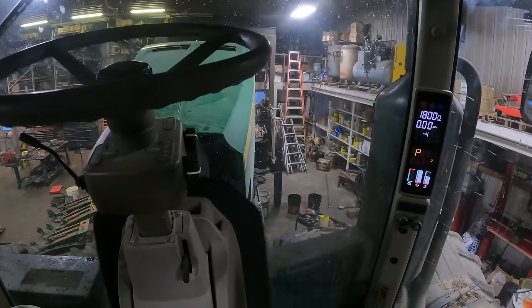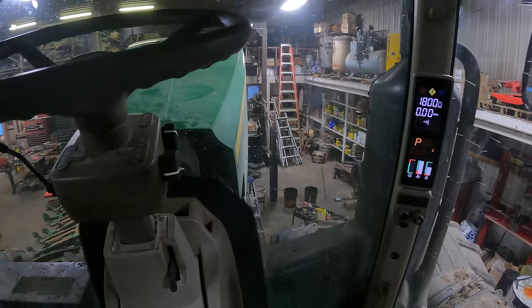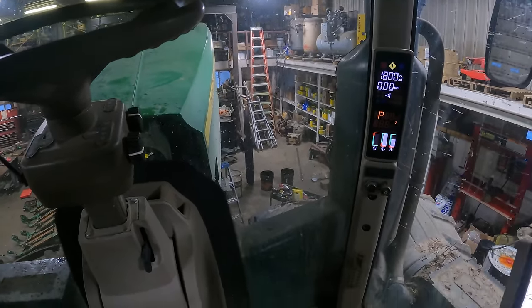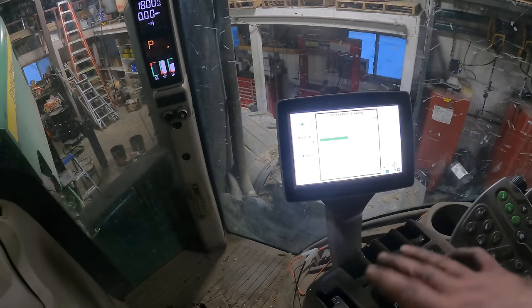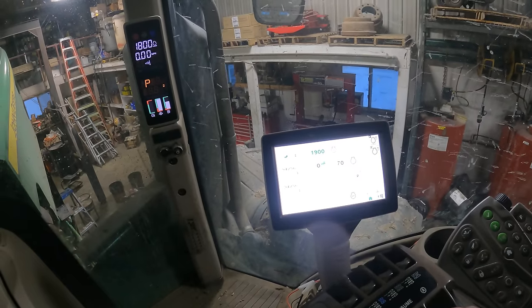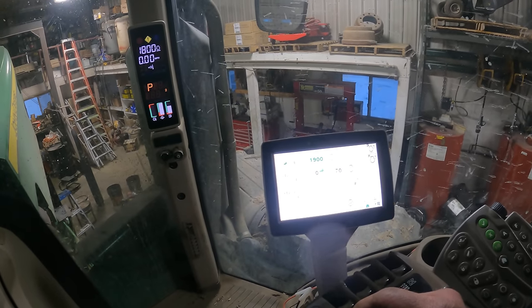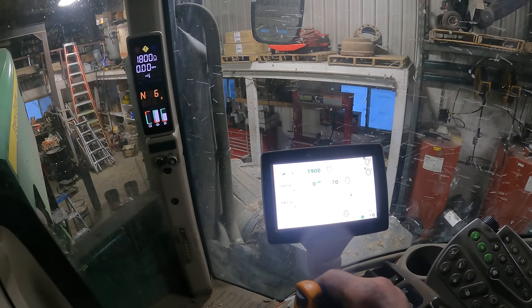In other words, we don't need it to burn the shop down. So we'll show you here. It is going through a parked filter cleaning. It's about halfway. We'll just go ahead and abort that, showing it on the display. It should abort. Maybe if I put it in gear, I'll abort it. It's running at 1900 RPMs. Well, it doesn't want to abort.